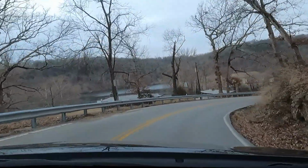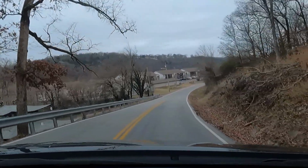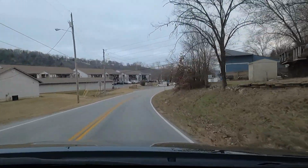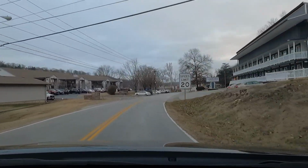Here we're entering the main part of Rockaway Beach along the lakefront. As you'll see, it's a pretty laid-back place, especially this time of year. During the summer months, you'll find fishing and boating, along with other water recreation.